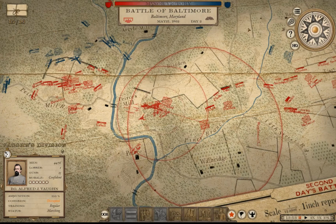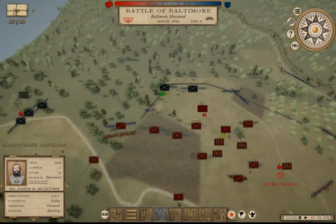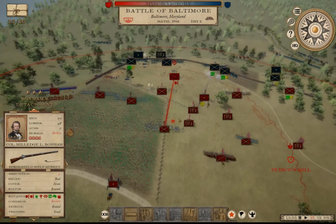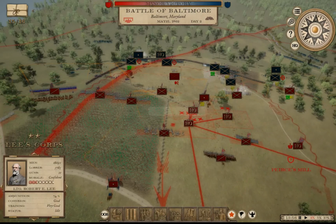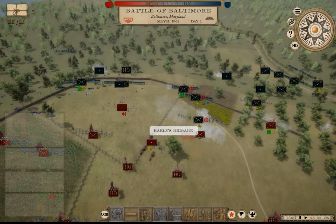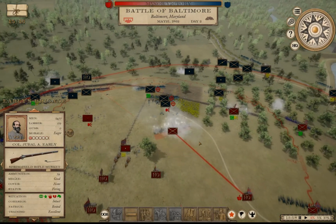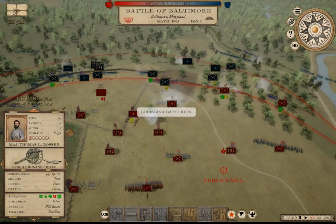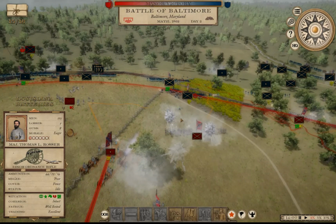But now I see some Union troops in our center here. We're going to have to hold Pickett over. Union charging Early's position, but it looks like he's going to beat him back pretty easily. Still, oh, finally, we have artillery finally firing on a Union position.